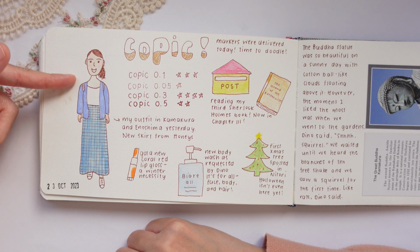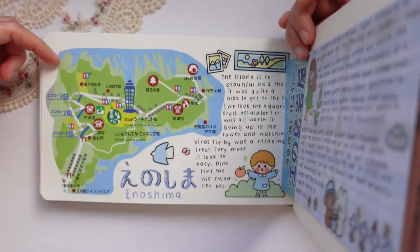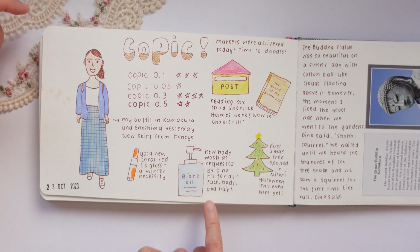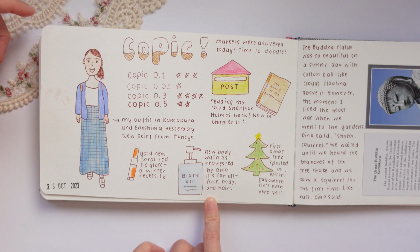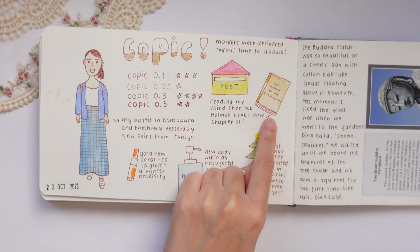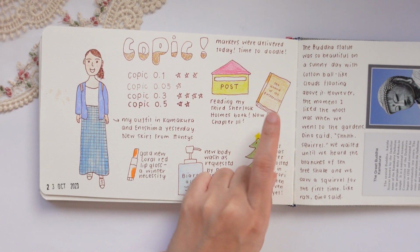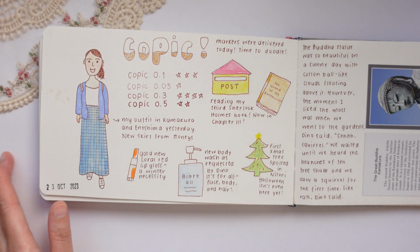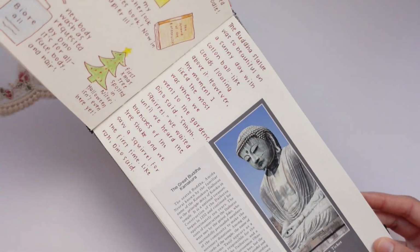I doodled my outfit from when we went to the island. And I got a new coral red lip gloss. We got a new body wash. And then The Hound of the Baskervilles, which I was reading that day. And then it was still early, but I spotted the first Christmas tree at the mall that day as well. And then this is a continuation of the travel journal.